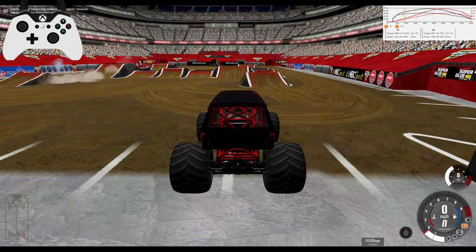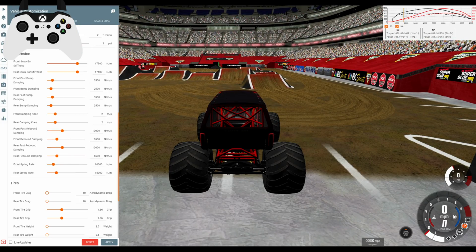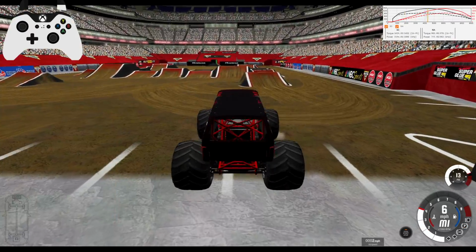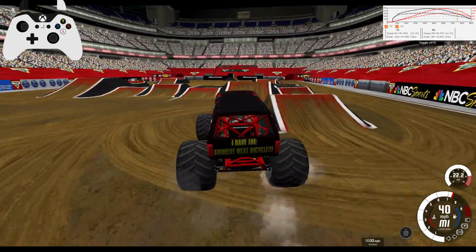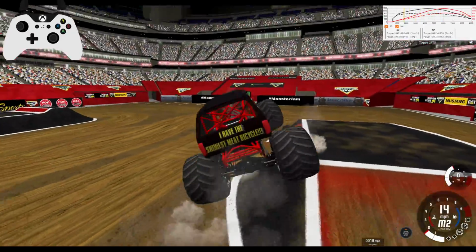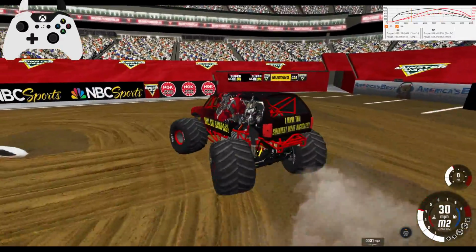And you can also increase the drag if you really want. You do have the option. Base tire grip, we can increase that from 1.36 to 2.0. It should mean we get pretty good acceleration and turning grip.